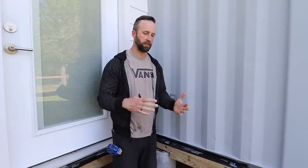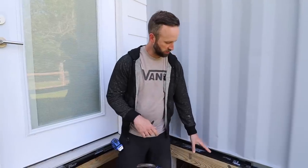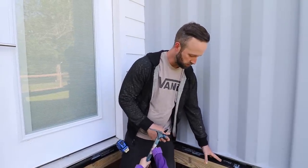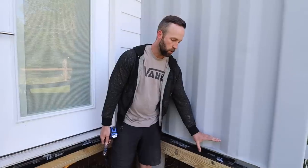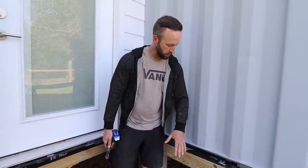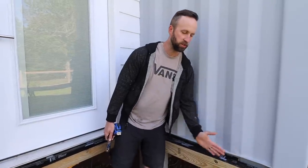So how I did this deck is very similar to how I've done the others. As far as attaching the deck to the shipping containers, all I did was take some 2x4s. The reason why I use 2x4s behind this 2x6 is because that C channel only allows for a 2x4. The 2x6 won't fit inside of it. So that's just there to make it flush with the edge of the container.